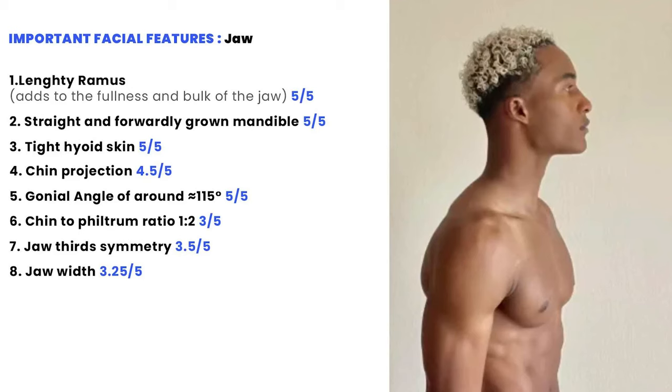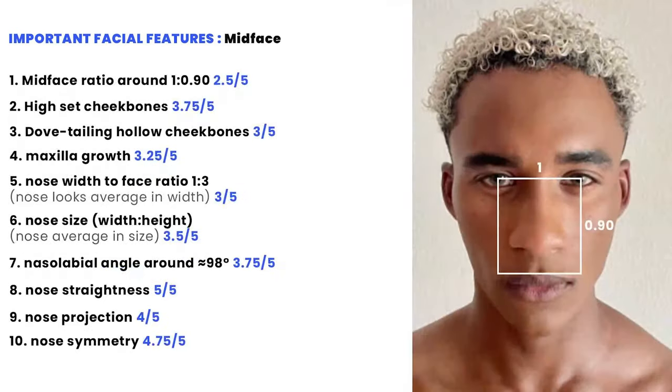The chin to philtrum ratio is average. It should be around 1 to 2.5 for a more rugged masculine look. The jaw symmetry is good, but the width seems to be narrow, but I suspect it's because of the camera being a bit close to the face. I don't suspect it's this narrow in real life. The mid-face ratio, which determines how compact your features are, is a bit tall, around 1 to 0.90. And we measure that by calculating the distance between the pupils, and we divide it by the distance from the pupils to the upper lip.